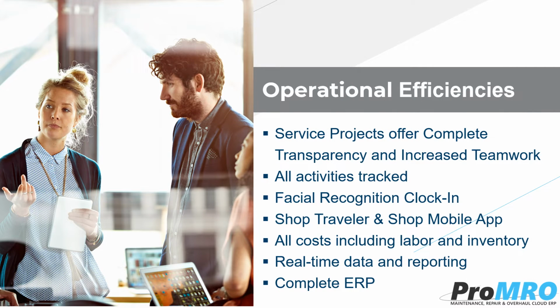A quote is transformed into a project which provides unparalleled transparency to both the shop floor and the customer. The shop floor will know what was sold and what needs to be accomplished by having clearly defined tasks to be followed within a project. The project will capture and track all activity, enabling you to monitor the budget in real time.